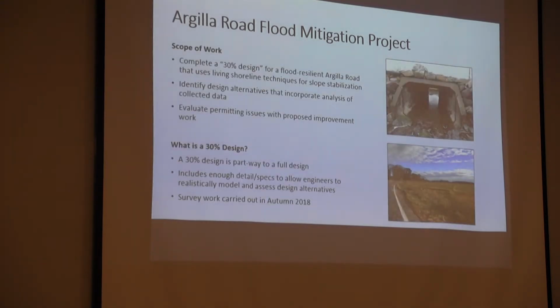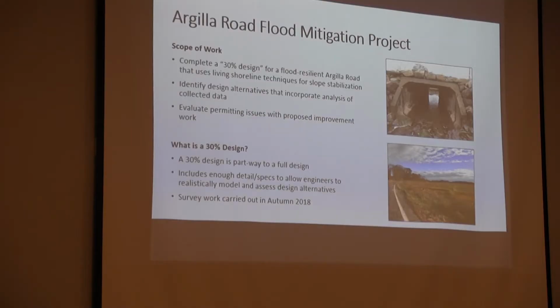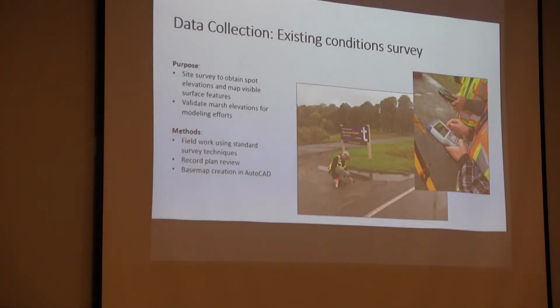Just so it's clear, this year is not going to end up with any changes to the road. This is a long process. I'm sure a number of you have been through this process before. So we're in the early stages, but as Frank said, they'll end up with a 30% design. So with that, I think Jen's going to talk a little bit about the site survey.